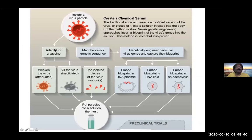Again, just to summarize, if you want to make vaccines, the first thing you need to do is isolate the virus and adapt it for vaccine. Either you weaken it by attenuation or mutation, or kill or inactivate the virus, or use an isolated piece of the virus. That is one way. Another way is you sequence the virus, make a blueprint of the viral gene, and embed it either in a plasmid, in an RNA lipid complex, or in an adenovirus. Then you suspend all of them in solution, inject it, and test the solution.